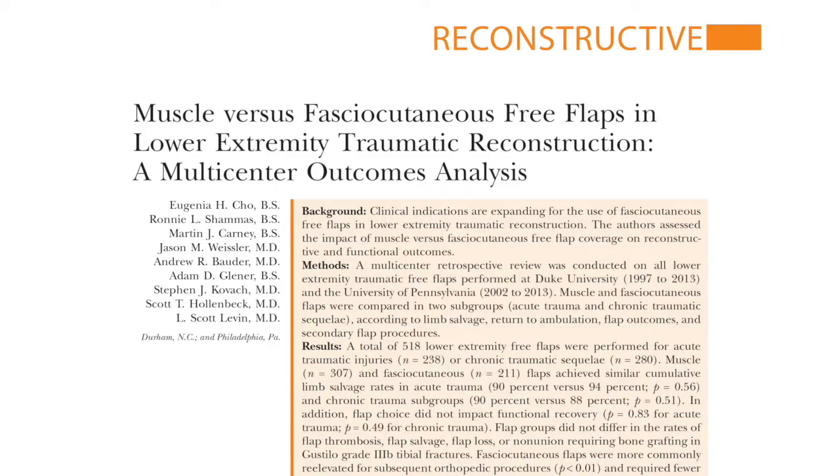Primary study outcomes included limb salvage, return to ambulation, the occurrence of intraoperative and/or postoperative flap thrombosis, flap salvage in the setting of thrombosis, flap loss, and non-union requiring bone grafting in Gustilo type 3B tibial fractures. The secondary study endpoint examined the rate of secondary flap procedures performed following primary reconstruction, including flap elevations for orthopedic procedures, secondary skin grafting, and aesthetic refinement procedures.